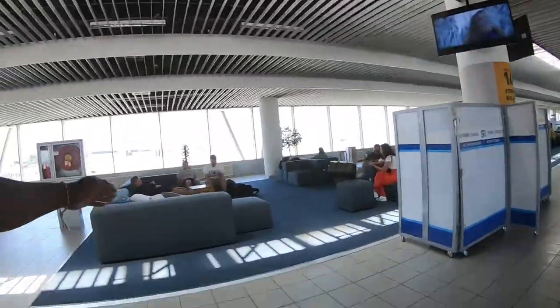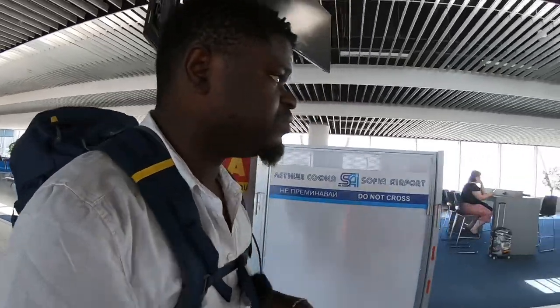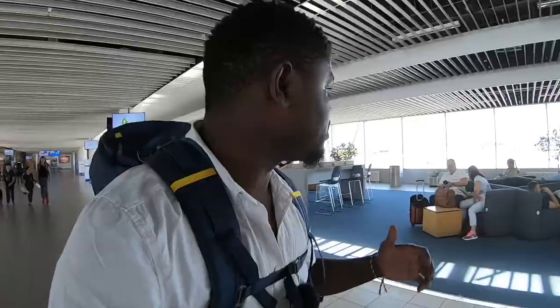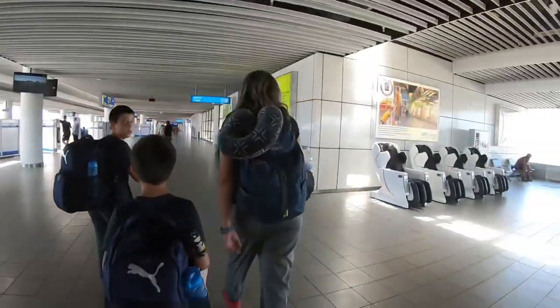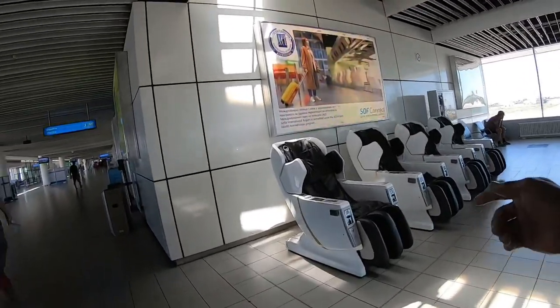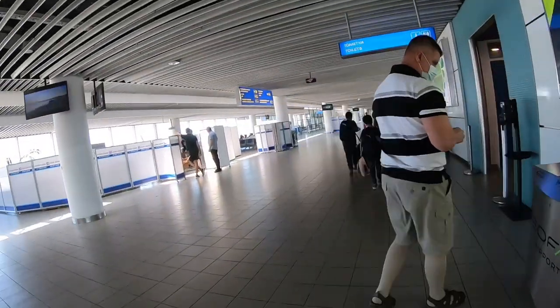Nice. I like the way Sofia organized the airport because there are chairs like this that you can sleep overnight, and most airports there are no chairs like this. So for someone like me, I came very early, you can relax very well. And there is also a massage chair over here that you can pay with some coin. Maybe one lev or two lev to get your massage. It's nice.